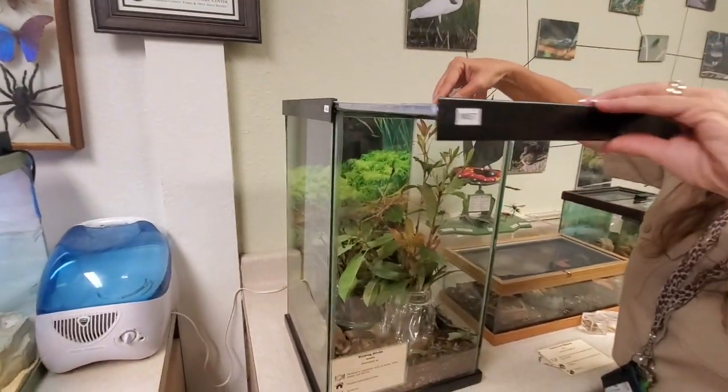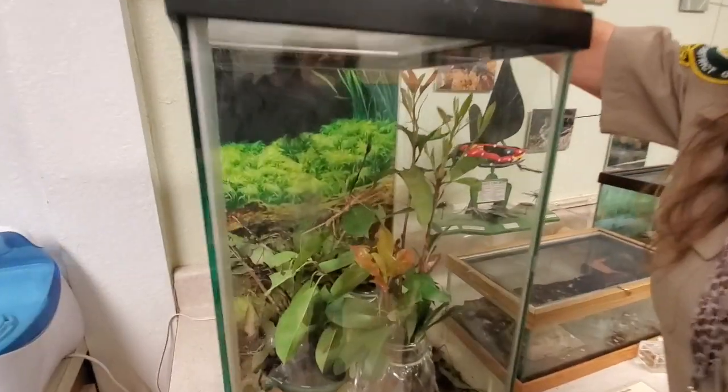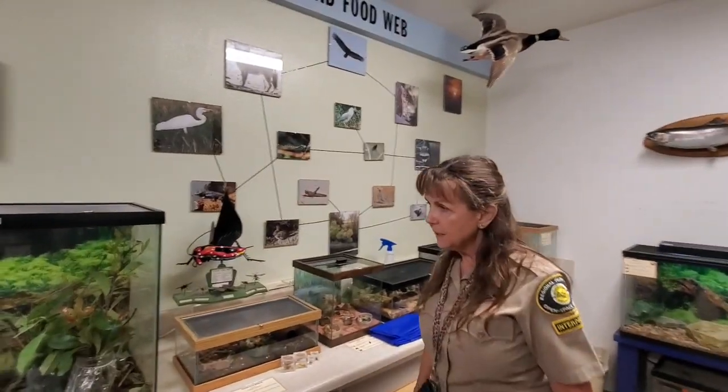They're very low maintenance. We just put fresh plants in there periodically. And that's it, huh? And we mist them every day. Keep them moist.